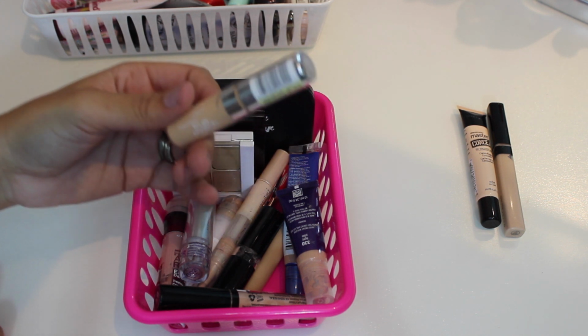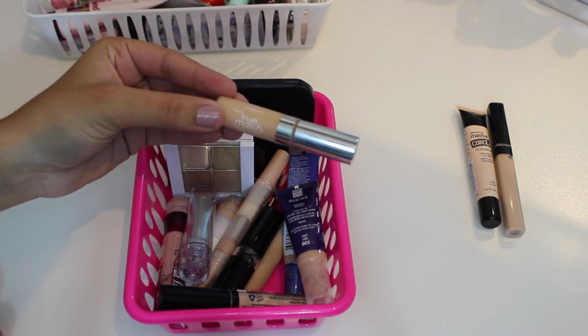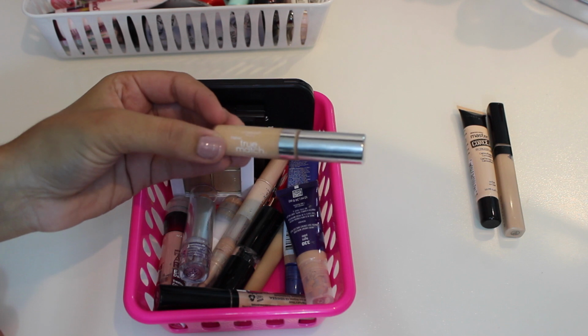So this next one is the L'Oreal True Match Concealer, the Super Blendable Concealer, which I did a first impression on, and I absolutely love this one. It's the one that I'm currently using at the moment. So yeah, I'm going to keep this one for sure.